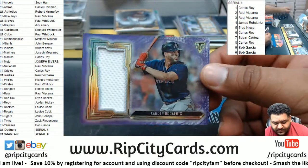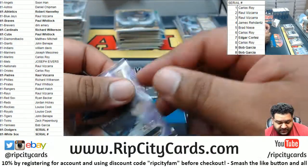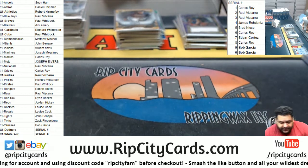Xander Bogaerts /27, Braves relic. I mean, Red Sox relic. All right, I need to get some sleeves. Be right back.